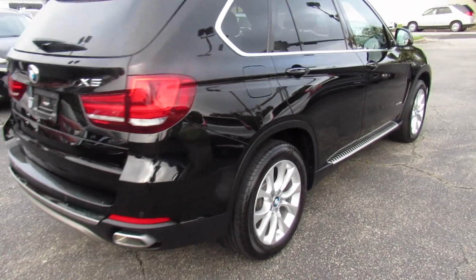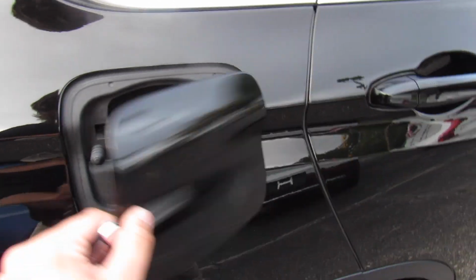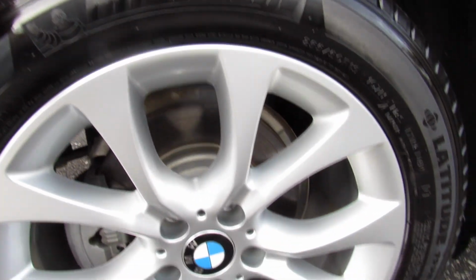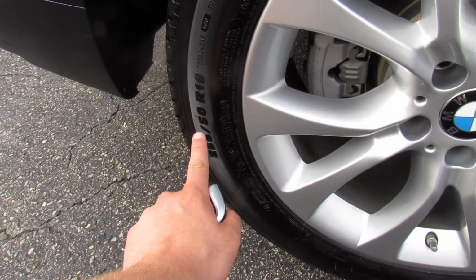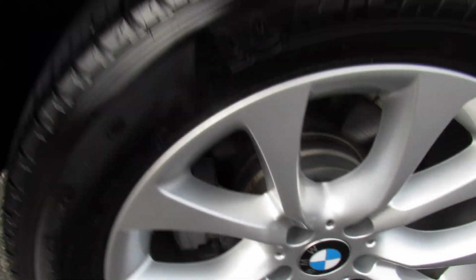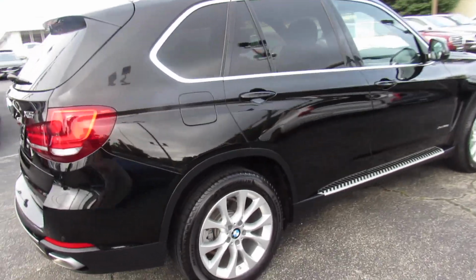Fuel cap is on the passenger side. Typical BMW, just make sure it's unlocked and press to release. Down below, this one is riding on Michelin Latitude Tour HP tires. They are 255/50 R19s, so 19-inch alloy wheels, rear disc brakes on this one, of course. And everything follows through on this side.